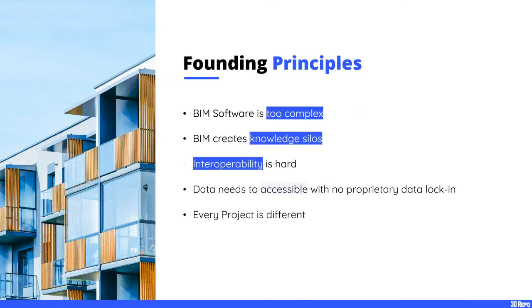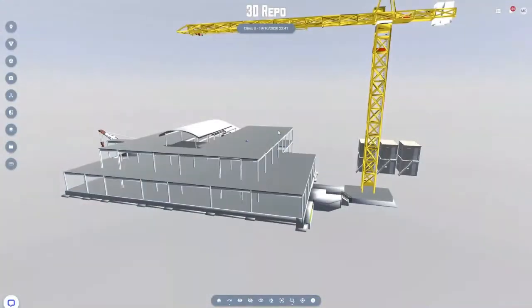So up until now, up until 3D Repo, BIM software is considered complex. We put things in knowledge silos, and interoperability is very hard. And we want to increase data accessibility and understand that every project is different and that one workflow won't suit every one of our customers or every project even that they have. So I'm quickly going to run into a demo of 3D Repo.